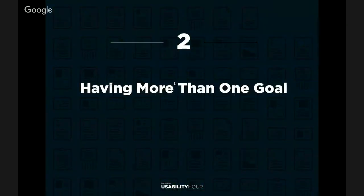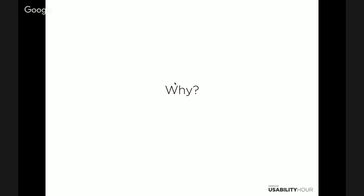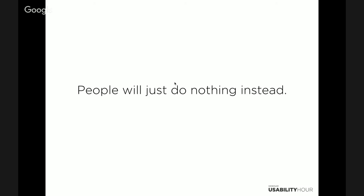Moving on to number 2, having a landing page that has more than one goal. This one is a pretty big deal, and I see this a lot. Your landing page needs only one goal and one goal only. Why? Because more than one option means having to make a choice, and choices are hard for people to make. If you want to learn more about this, I suggest Googling the paradox of choice. Basically what this says is when you give someone too many choices, they don't make a choice at all. So people will just do nothing instead.